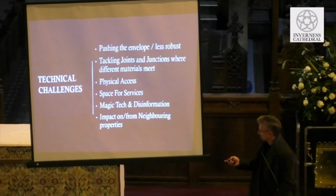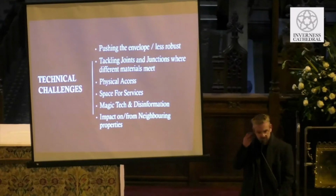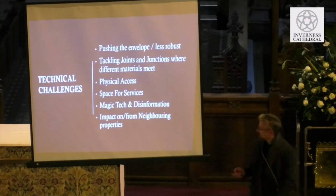And there's issues to do with how you get access to do some of this work and what materials you use, particularly if you're using external wall insulation. There's all sorts of issues with fire access and how you manage to put up scaffolding, things like that.